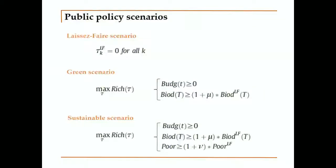Then we had the public policy part. So we have different kinds of scenarios. The laissez-faire scenario, which means that there is no additional subsidies or taxes. So tau is equal to 0 for all the land uses. And then we have the two scenarios we would like to investigate.